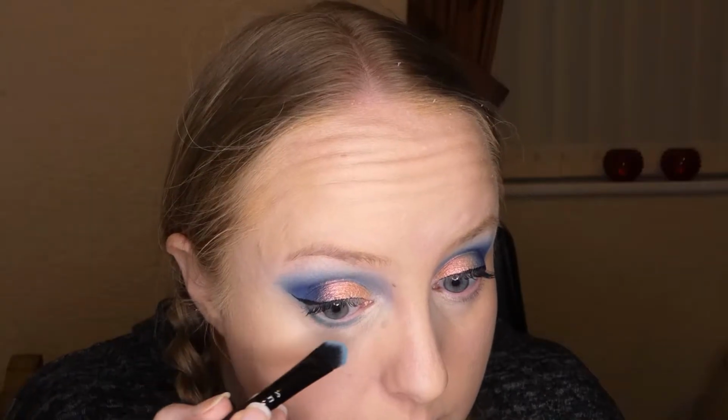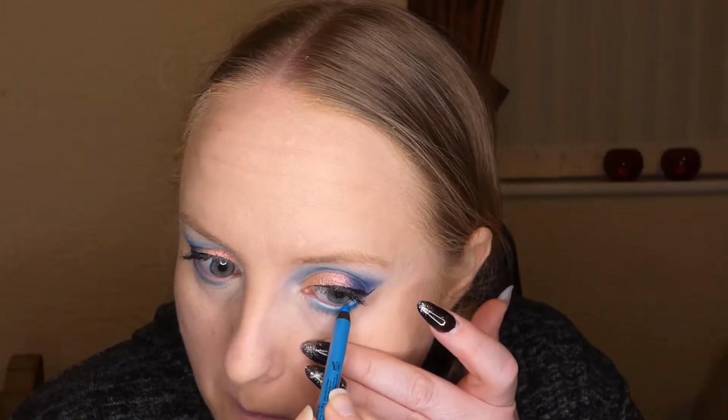I finished off the eye with a wing and some lashes. To get the blue to pop, I used the NYX Slide On, Glide On, Stay On and definitely a turn on waterproof extreme shine eyeliner.